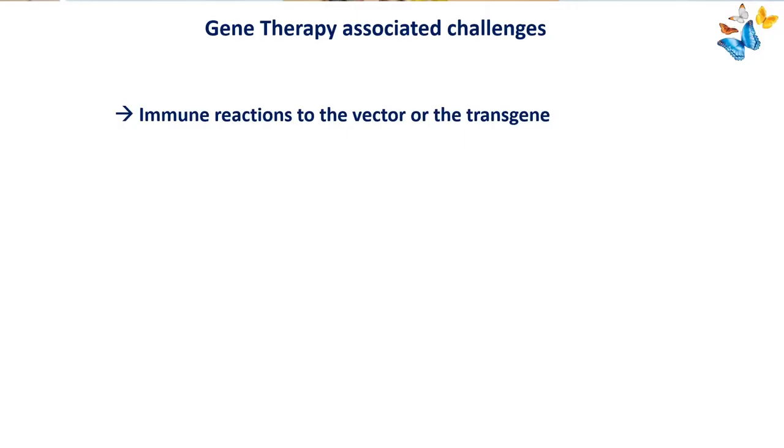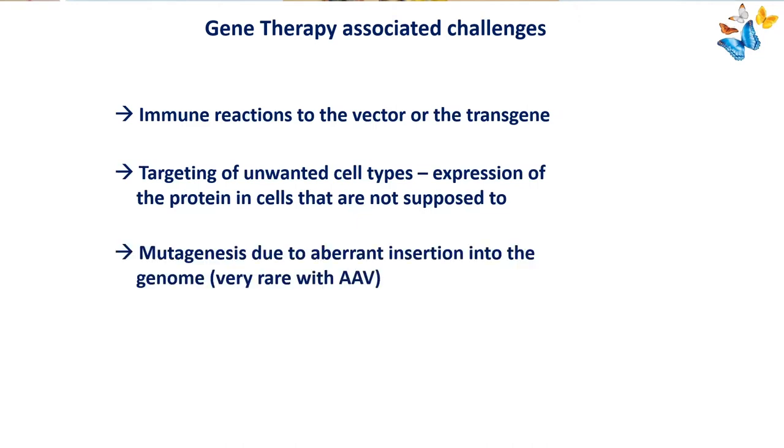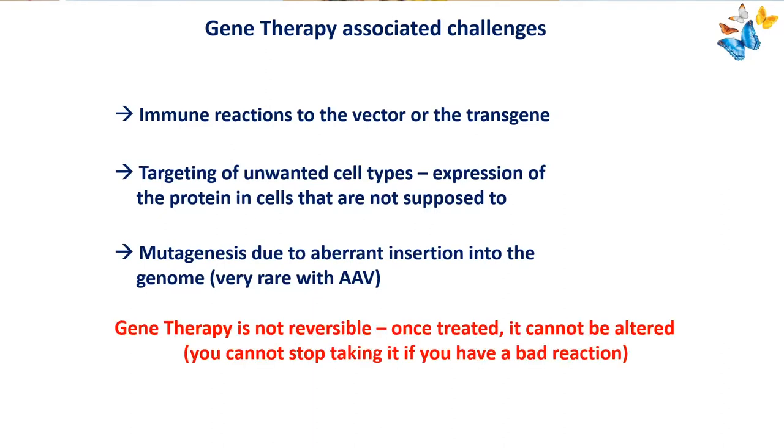Gene therapy also comes with associated challenges. One is immune reactions against the vector or the transgene. Another challenge is that the virus can target unwanted organs or cell types, and therefore the protein could be expressed in cell types that don't need it. Another issue can be mutagenesis if the vector inserts itself into the human genome. This is very rare with the current gene therapy vectors. Most importantly, at the moment, gene therapy is not reversible.